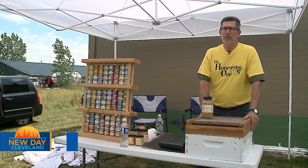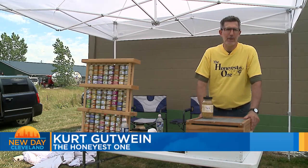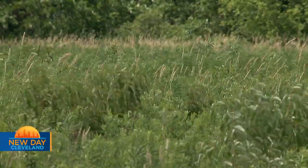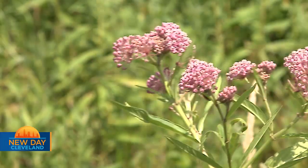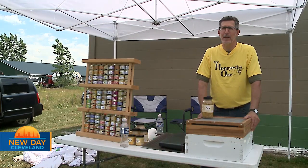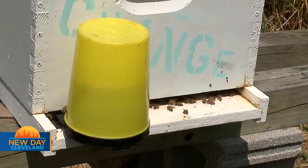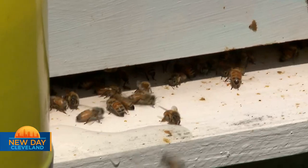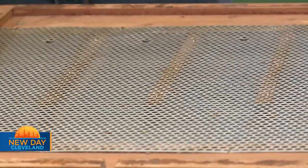A long time ago, about a month before my son was born, I found out I was sick. And when I was recovering, a friend of mine had brought some honey to me and said, here, this will make you feel better. And I started eating it, and I did feel better, and it was amazing. And I decided, well, I should get some bees.